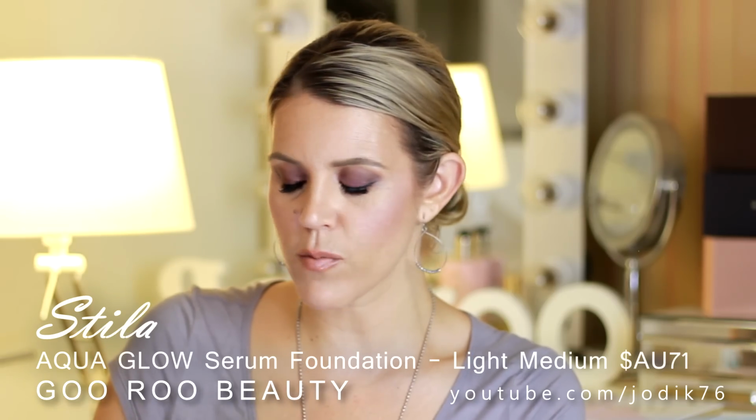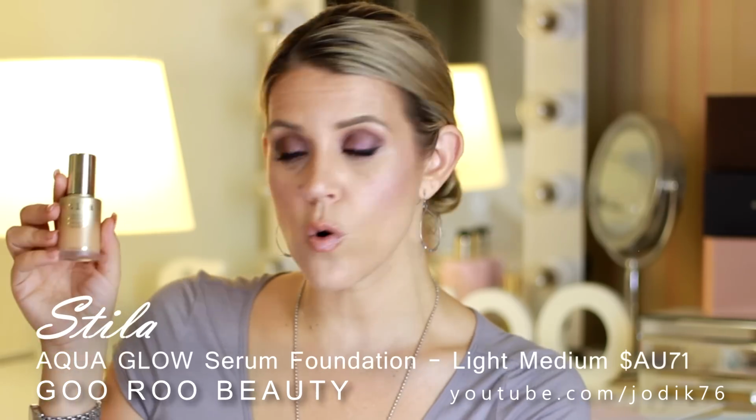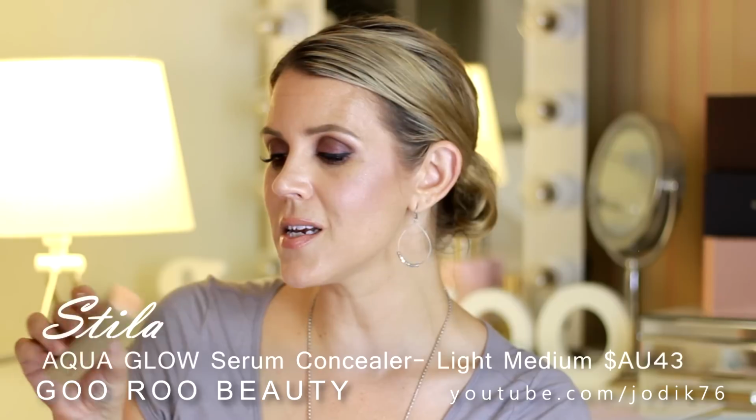There are some things that I would say about the shades, the shade range. I think the best match for me is light medium, and I will be reviewing that one very, very soon. They have also launched some new Aqua Glow Serum Concealers as well.